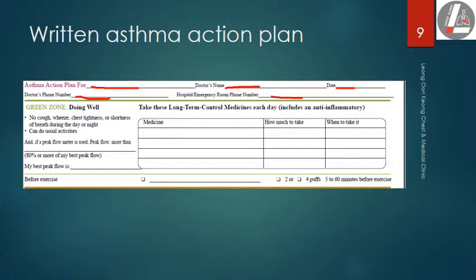The upper portion of the asthma action plan is the green zone. When the person is in the green zone, the person is doing well. There is no cough, wheeze, chest tightness, or shortness of breath during the day or night. The person can do the usual activities. And the peak flow measurement is above 80% of the personal best. It is important to jot down the personal best peak flow meter reading.